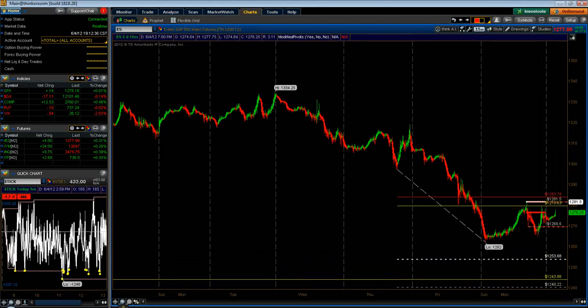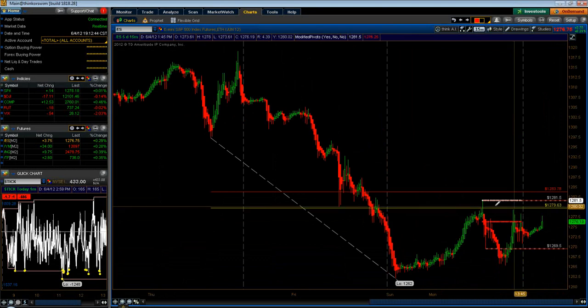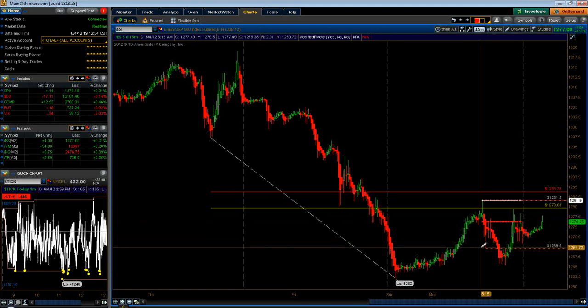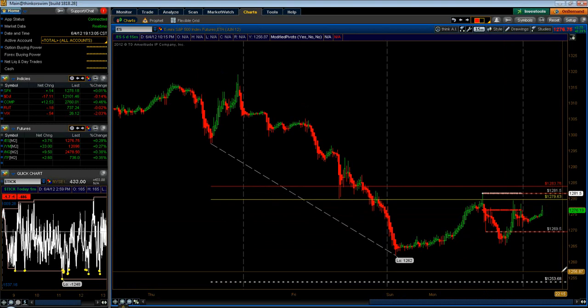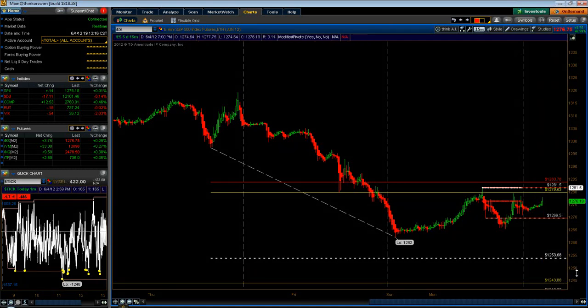Gary mentioned the audio was breaking up there. What I was saying was the extension short that we had set up this morning. I identified the high and the low of the first hour's range. We broke that first hour's range to the downside, and then the targets on the extension short, if we hold, are down at 1255. Let me know if that audio was giving you trouble, Gary. And then just below that, we have the daily long at 1243.